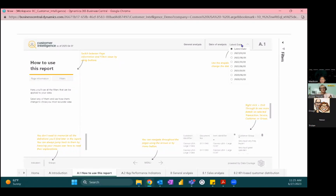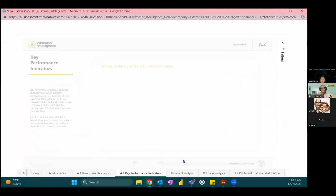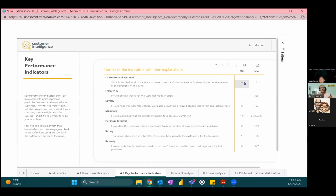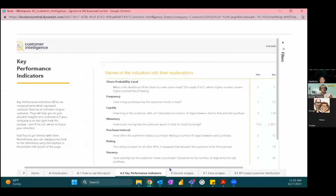And similar to the previous things that I was talking about, we can go back in time with all of these visuals and see how they've changed throughout our financial year. So as I said before, we have our KPIs that we've defined, and then here is a little dictionary in case you've forgotten what they mean, and then it's going to show your numbers as well. I'm going to make this a little bigger to make it easier to read too.